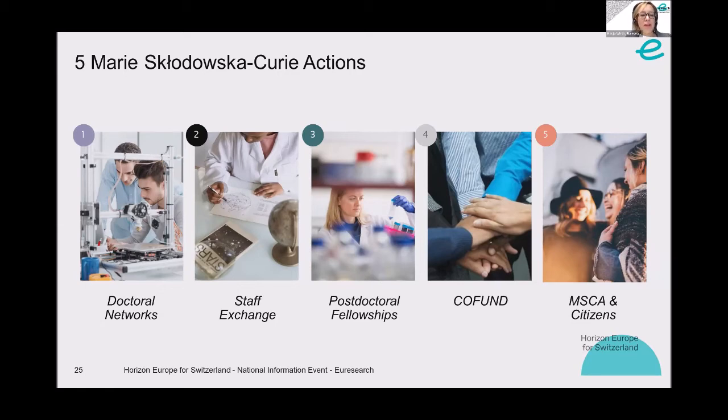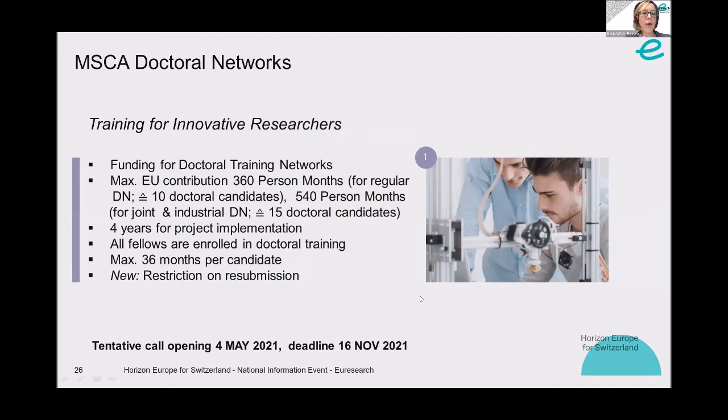We have, firstly, the doctoral networks. These were called ITN under Horizon 2020. We have then staff exchange. This program was called RISE under Horizon 2020. We have the postdoctoral fellowships that were called individual fellowships. We have COFUND, and then we have MSCA and Citizens. This program was called Researchers' Night in the previous framework program. So I'm going now through these 5 programs, one after the other.